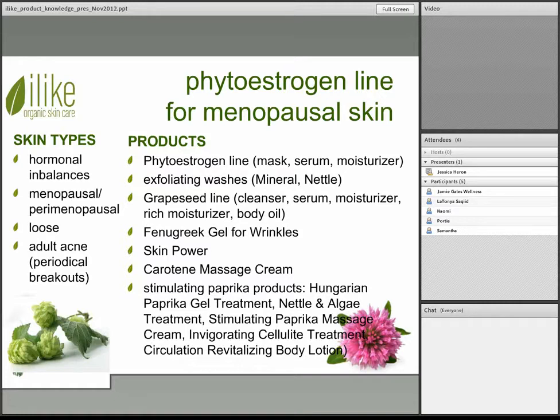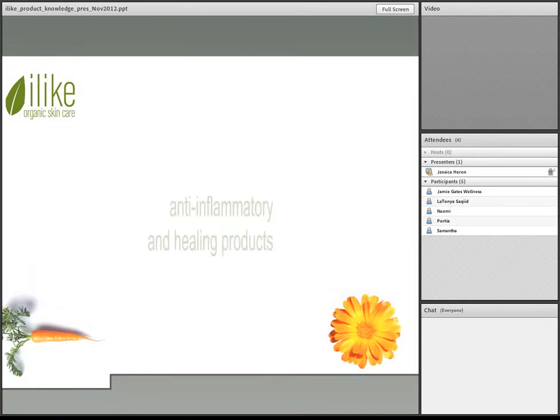and paprika. So that provides a really stimulating but detoxifying effect. And in the circulation revitalizing body lotion, there's carrot juice and corn germ oil and orange oil, but also the cinnamon and the paprika, which provides that stimulation and detoxification. This treatment can also be great for varicose veins and also spider veins. It gets the blood moving. That blood is stagnant within the veins and in the blood vessels, so you want to get it moving and provide an oxygenating effect. So remember that for those types of clients concerned about those ailments as well. So that completes the phytoestrogen category.